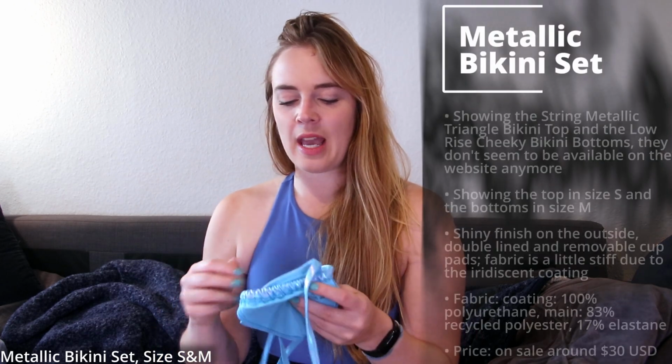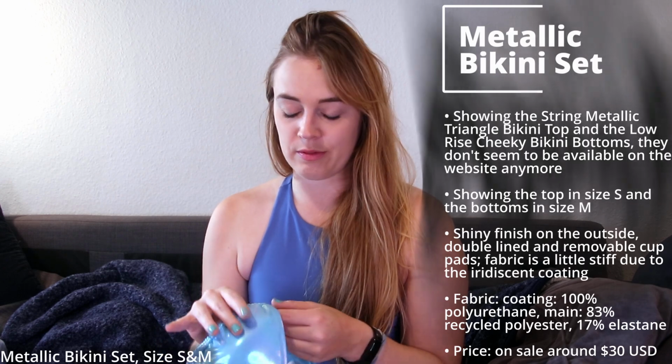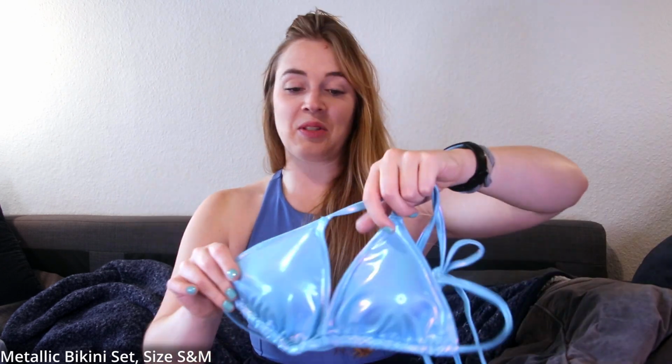Okay. So first off, I have a bikini set for you. There are 2 separate pieces, but I couldn't find them on the website, so I'm just going to talk about them as a set, because why not? I was trying to look for them on the website, and instead I just found very weird stuff on their website. Very, very weird things. So, that's okay.